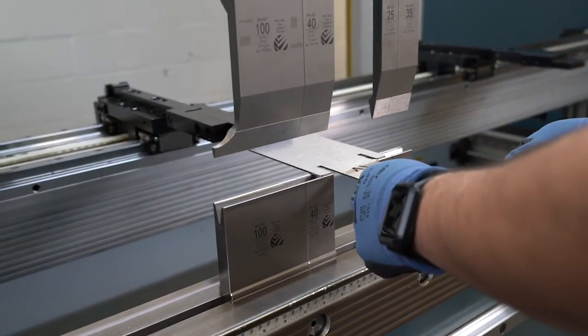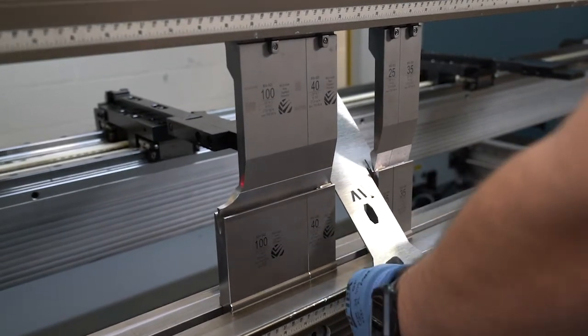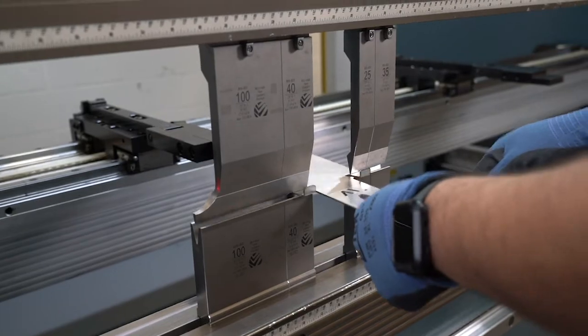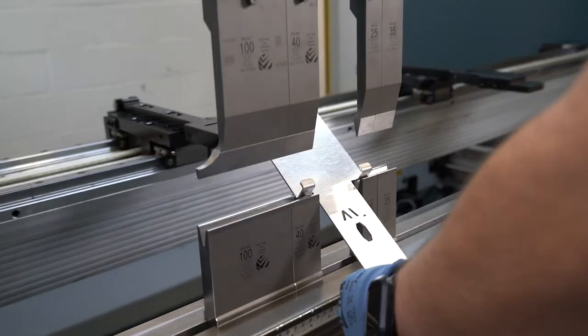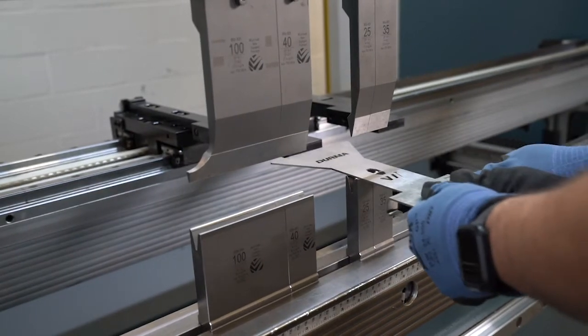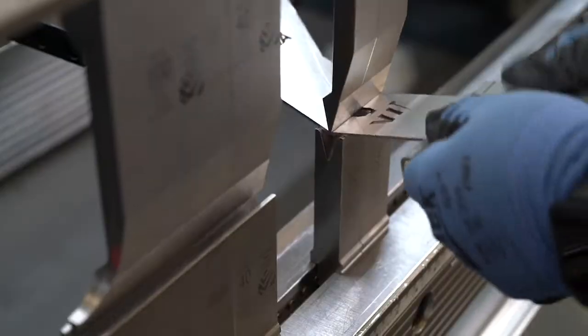You can see this is a complicated bend here with a specific spacing needed to make this happen. Using our M-Bend software, which we've demonstrated before, I've already simulated this part so I know it's going to be successful, despite all the complicated bends here. Normally this would be a trial and error thing, but with M-Bend we can determine if we can even bend this part based on our tooling and tooling heights beforehand.